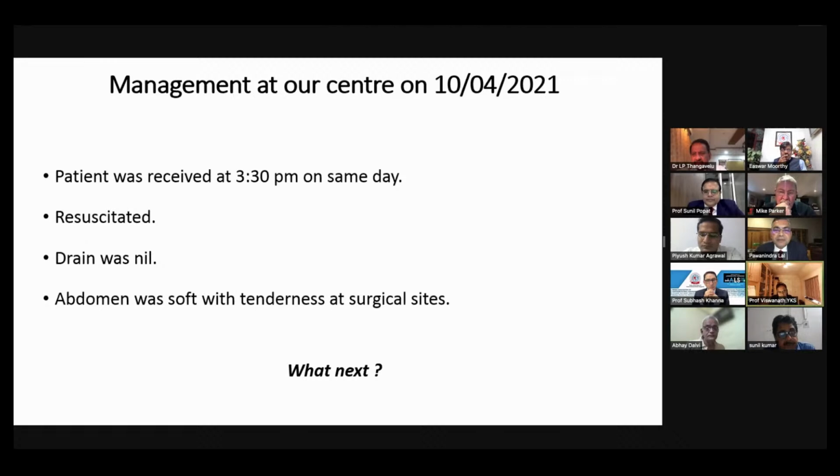Yeah, that was the apprehension. There were two of us surgeons, so we got together as a team. I had no recording of the video, but I was convinced that I had seen the divided duct on the video call, and the abdomen was not very tender or distended. The drain was nil, so my colleague surgeon was a little skeptical about whether to go in or not. But it was 4 o'clock in the evening, and we had no resources for further investigations. So Piyush, unravel the further course.